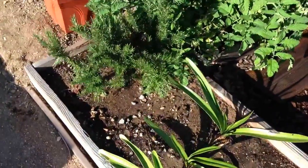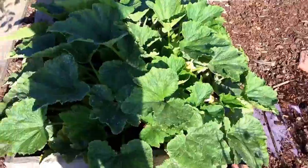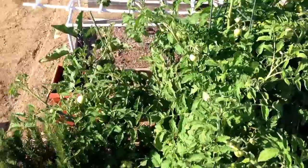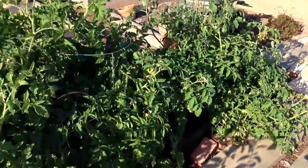A little more cleaned up, the rosemary and the amaryllis right here. The Cinderella zucchini, again, doing spectacular. And once again, tomatoes, just looking great as always. So we'll be getting a lot of those. Still pretty much all green and nothing ripe yet to take, but growth continues unabated.